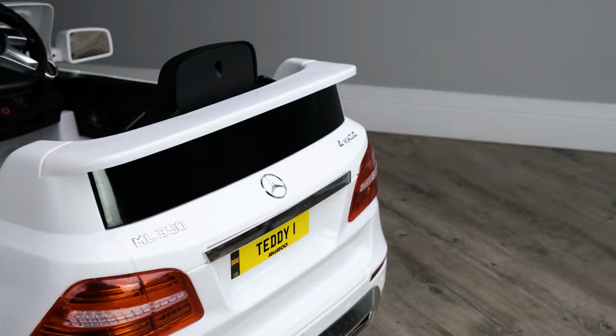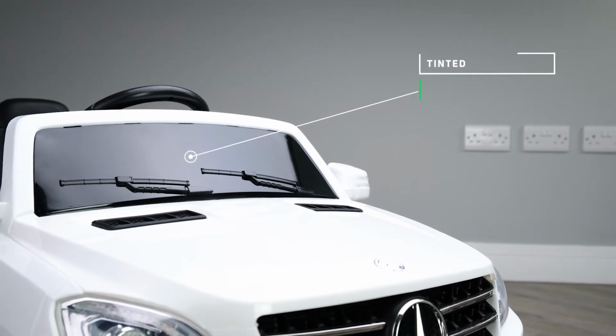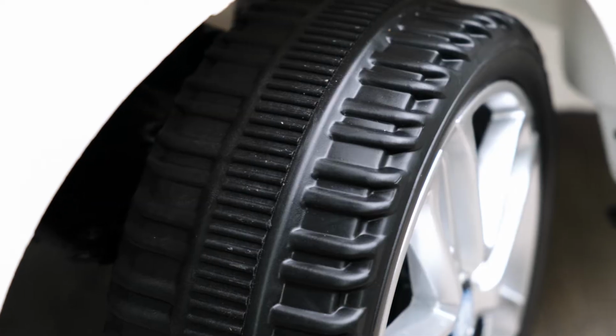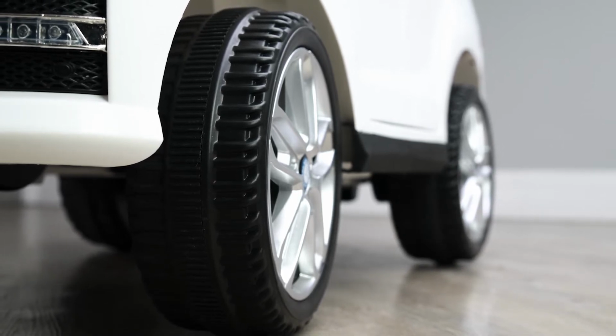Looking around the back of the car, check out the cool spoiler that would help the real thing with downforce. It has a black translucent windscreen and a full set of realistic style alloy wheels. As we take a look at the tyres, you will notice the attention to detail of the tyre tread. Even though this is a toy, the tread on the tyres has been designed for your child to really picture themselves in the real thing.